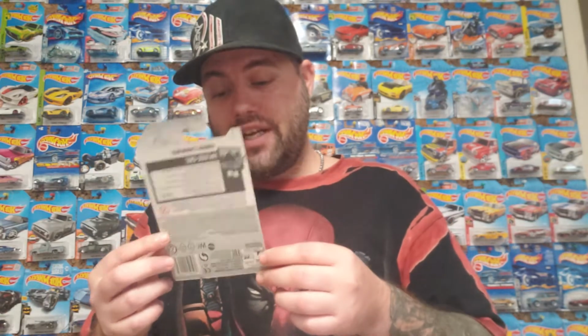Those will be going up on my treasure hunt wall. The next treasure hunt is one of those ride-on series where you can put a Lego man on it. And it is called the Grass Chomper. I guess it's like a beefed up racing lawnmower.